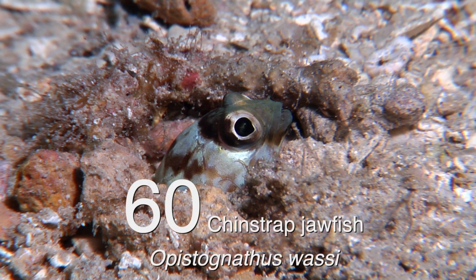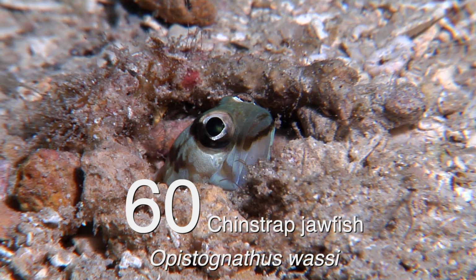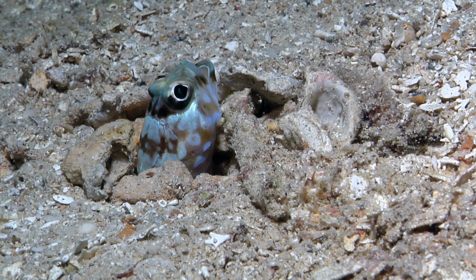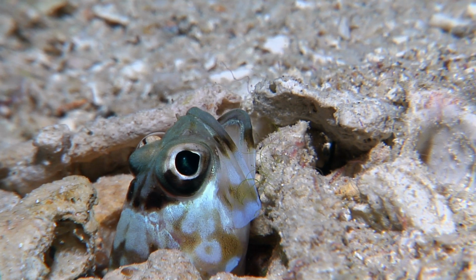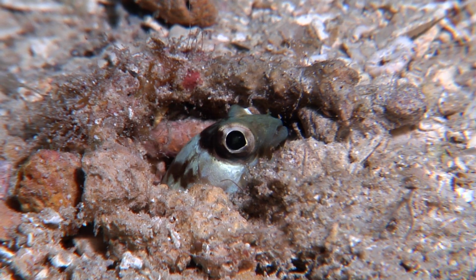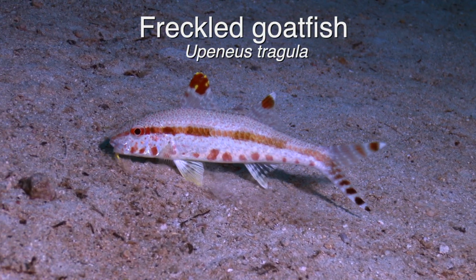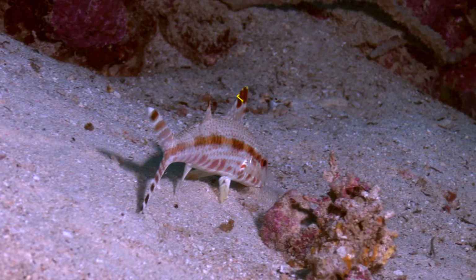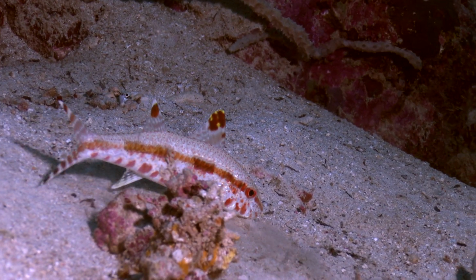Number 60 is the chinstrap jawfish, Opistognathus wassi. This little champion is pretty common on the sand and rubble slopes, but didn't even get an official name until 2023. Jawfish build their own burrows, reinforced with rubble and shells. They are highly paranoid and hyperactive, but maybe they need to be. They share the sand slopes with goatfish and their home wrecker barbels flicking about willy-nilly. On the lookout for danger while also grabbing passing plankton lickety-split. Jawfish are always on their toes and ready for anything.